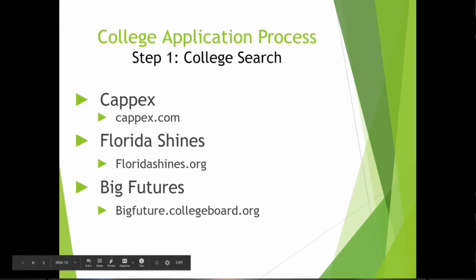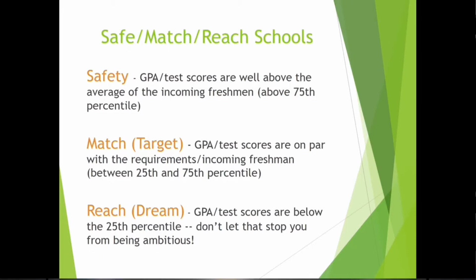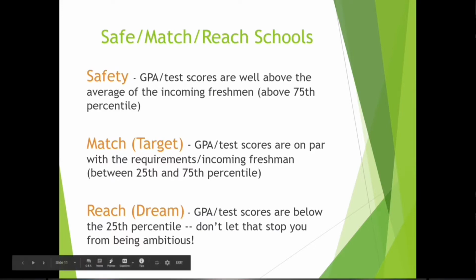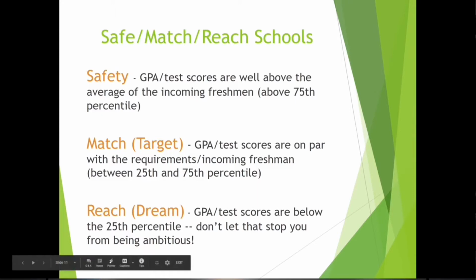As you're starting to look at the types of schools you want to go to, it's wise to keep them within 3 different categories: a safety school, a match school, and a reach school. As you can see, a safety school is one that you are pretty sure and confident you will get into based on where your GPA and your test scores lie compared with the other students and the requirements of the school. A match school is going to be one where you are matching the requirements that incoming freshmen are meeting or must meet. And then a reach school is one where maybe your GPA doesn't quite reach what other students have going in, or your test scores as well.